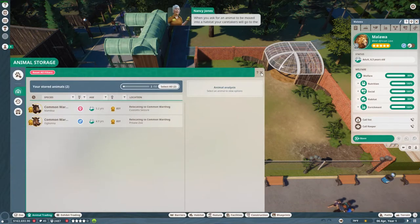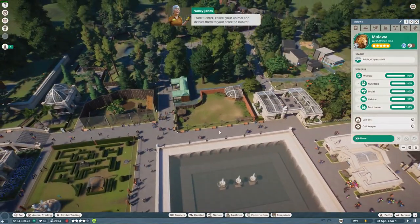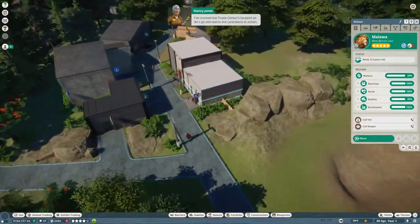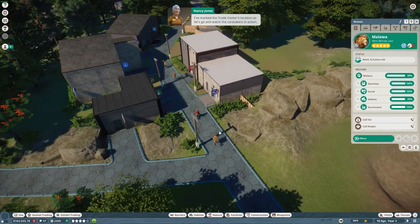When you ask for an animal to be moved into a habitat, your caretakers will go to the trade center, collect your animal, and deliver them to your selected habitat. I've marked the trade center's location, so let's go and watch the caretakers in action.